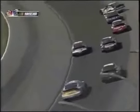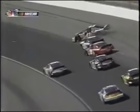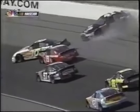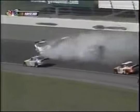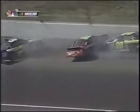And another look. They got this covered from all angles. Looks like Benson would have got away with it if Jeremy wasn't there. Wrong place, wrong time for Jeremy and Ricky. Well, let's try. Surely one of these cars has an onboard camera. We can see the wreck. Huh. Jeremy Mayfield. He almost cleared it. I don't like that sound. No, that sound is not a good sound.